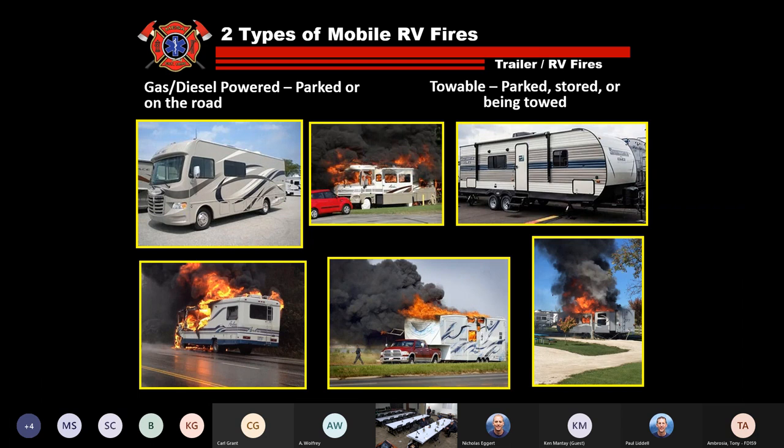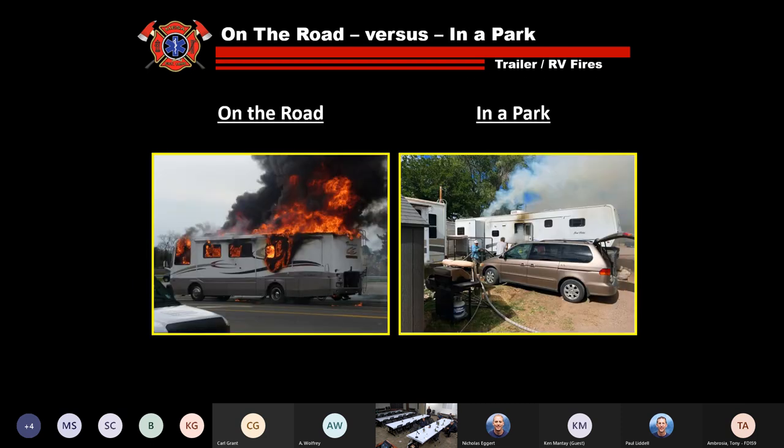So we have a couple different types of RV fires. You may either have them parked on the road, which is with either a gas or diesel powered, and you have the towable version, which may be either parked, stored, or being towed when the fire occurs. So there are a number of situations we can have with RV fires, and each situation can create some challenges for us, depending on where they're located or what the situation is.